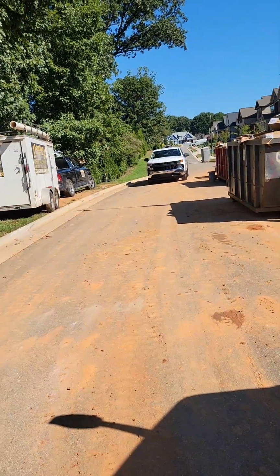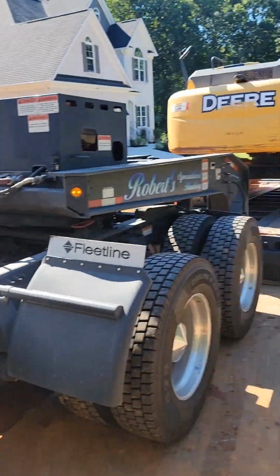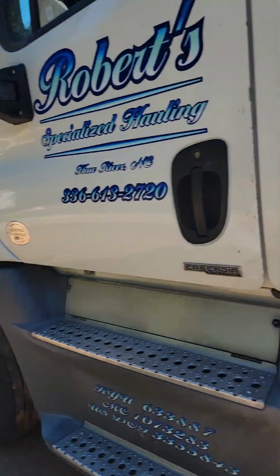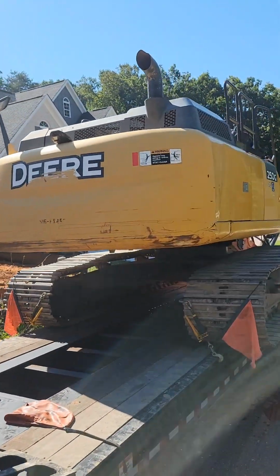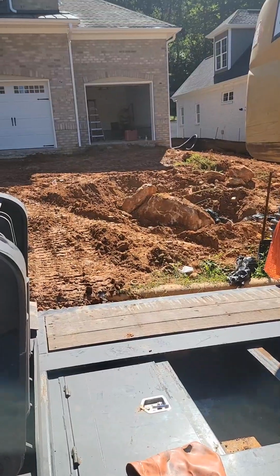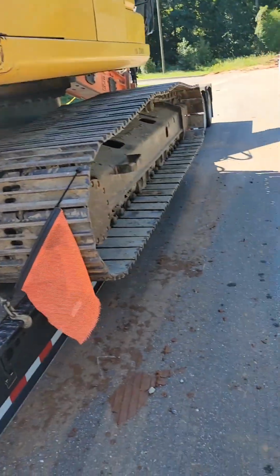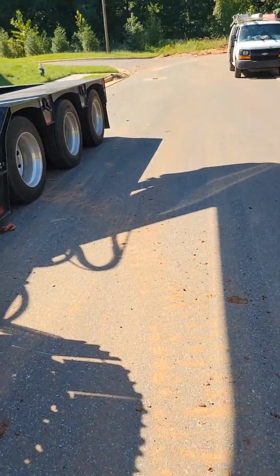So for today's adventure, we get to back this a mile down that road to this new construction, past all those cars. We're gonna be busting that rock out over there. I don't even have to take this thing off the trailer. Picked it up at James River.